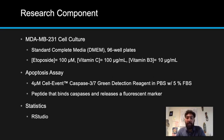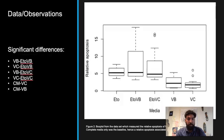So there's a peptide that was designed to bind to this caspase-3 with a fluorophore and quencher attached. But once the caspase breaks down the peptide, the fluorophore is released. Therefore, we can quantify apoptosis by quantifying relative fluorescence. So the statistical analysis after we quantified the fluorescence was done in RStudio. So I decided to present my results in a box plot.